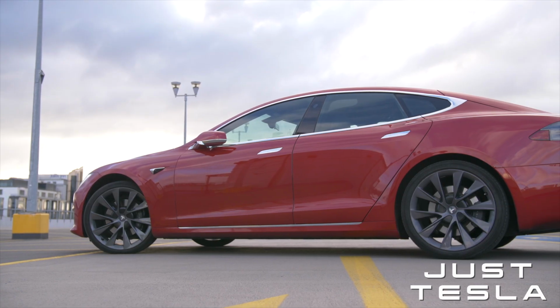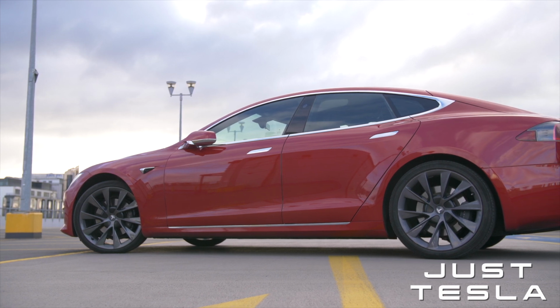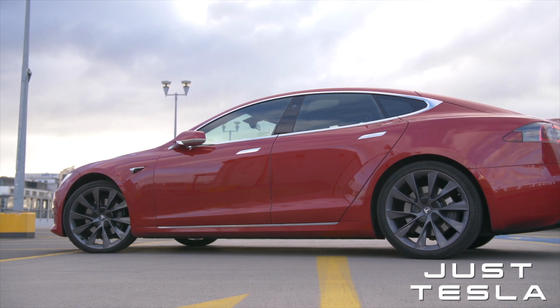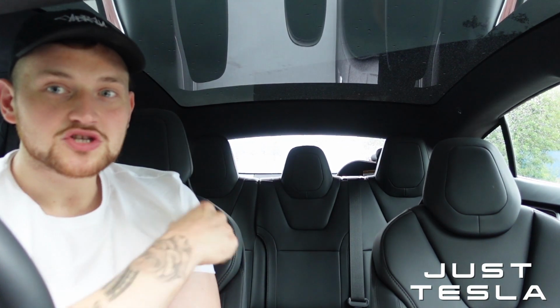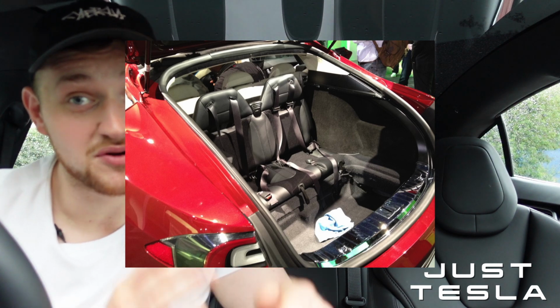So dimensions wise, the Model S is a huge car. It's almost 5 meters long, 2 meters wide and 1.5 meters high. That's huge, that's a big car. So let's talk, how much space does the cabin get of all that size? We get 1, 2, 3, 4, 5 seats in the Model S. You can get a 7-seater version if you get the rear facing seats, but I don't know if you can get them anymore anyway.